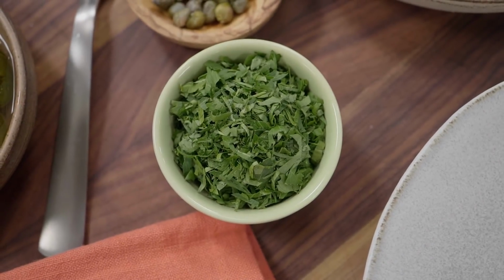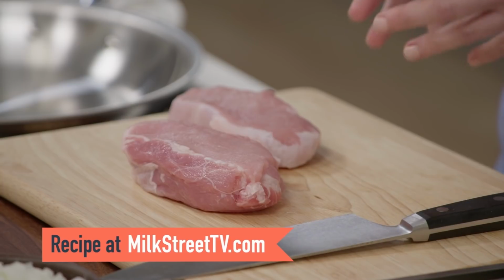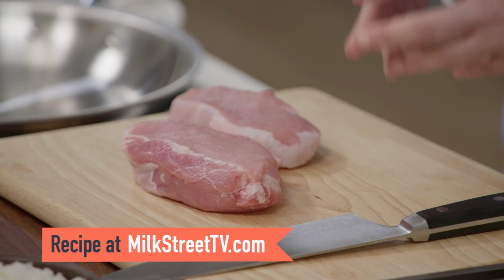So let's get started with the pork. I have boneless pork loin chops here. We're gonna slice it really thin, about a quarter of an inch thick, which can be a bit challenging to do when the meat is raw.